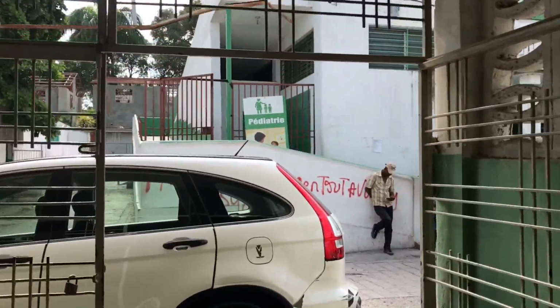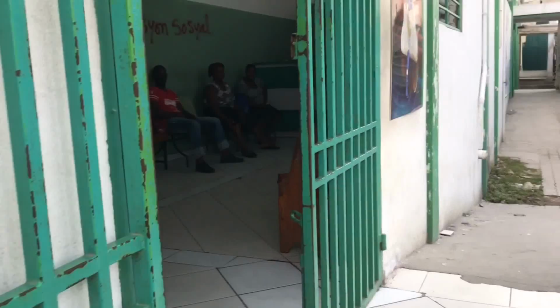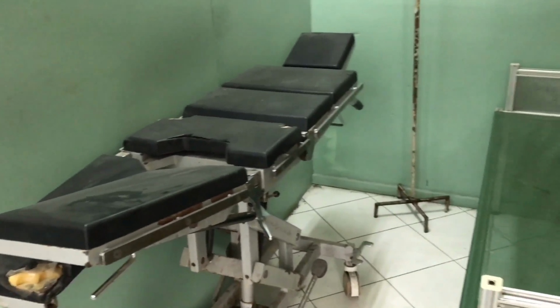Walk you guys over to the pediatric urology part of the hospital here. This is the ward where patients stay. This is some of their beds here. Some equipment. More beds.